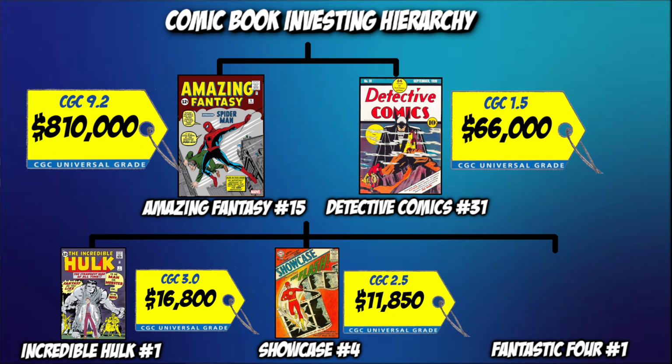$11,850. When we talk about scarcity for a Silver Age book, I'm going to compare this to AF-15. AF-15 just has 4,000 CGC graded copies as compared to this one with only 566 CGC graded copies out there. 406 universal, 6 qualified, 2 signature series, and 152 restored copies. The problem with this book out there is that there isn't a lot of interest in this Silver Age Flash. Because it's ultra rare, I had to put it at this spot.